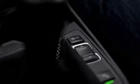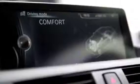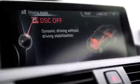It's perfect for this. We cannot, sadly, do oversteer with all that lovely traction control and stability control mechanism working. So let's turn it off. There's a button here that says off. It now says DSC off on the dashboard. So we're without assistance. Next thing, roll forwards.